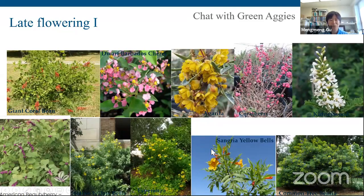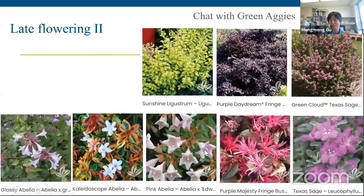So these are late flowerings. Oh, this is another group of late flowerings. They're not necessarily meatballs, but they have a very tight canopy and a very tidy, uniform growth habit. I include this Sunshine ligustrum. It doesn't really flower that much, but it has a similar shape and pruning needs as the Laurel petalums, the abelias, and the Texas sage.